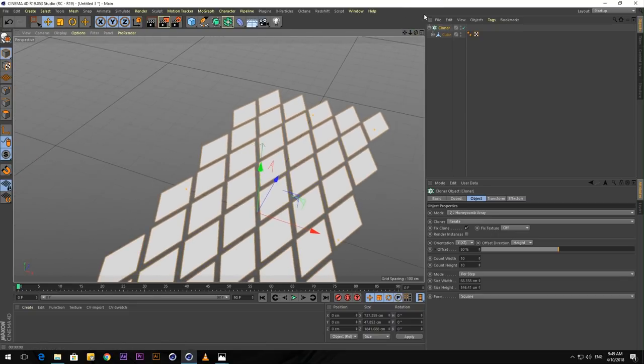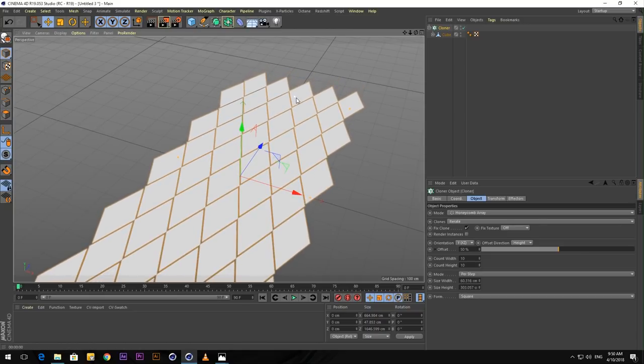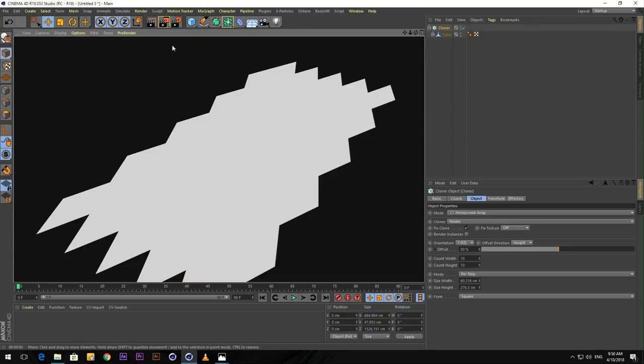And what I want to do is line these up so that they are just barely overlapping. If I have them just barely overlapping, they will seamlessly go into my concrete sidewalk. And so you'll notice that the edges just went away when I had them barely overlap. So now if I hit render, you don't see any of the edges here.